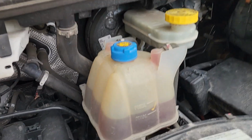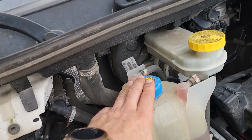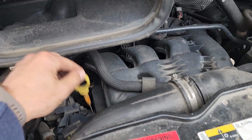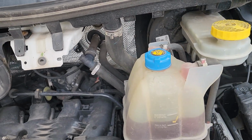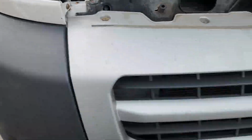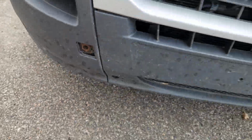Under the hood, I checked the brake fluid humidity content. I checked the coolant freezing temperature. I checked the battery, checked the oil, and power steering. And then the battery, we had to access it from under the driver's side area. There is a cover missing here for the towing.